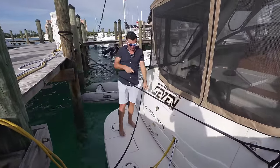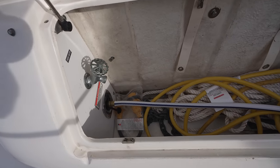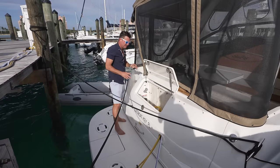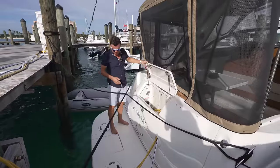And then your power cables and your water cables come through here. You open up this little work area here. You have your shore power connections, your city water connections, and a freshwater output and all that. And we store the stern anchor and a few other things in here. There's not a whole lot to it back here.